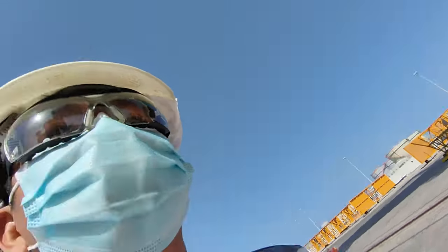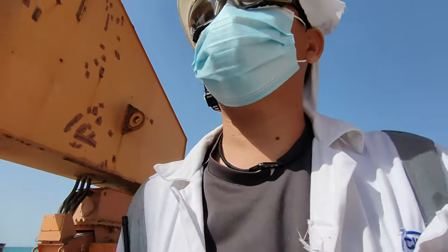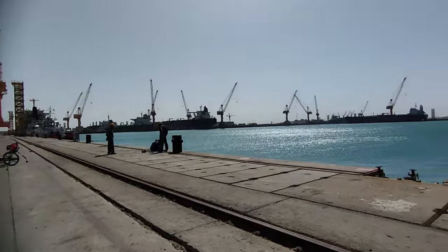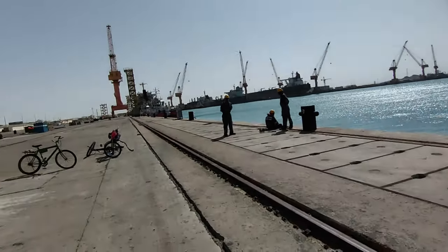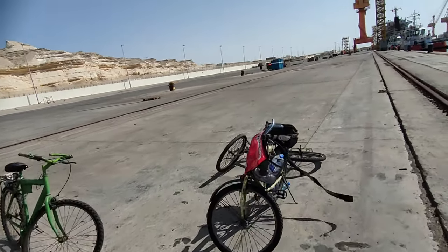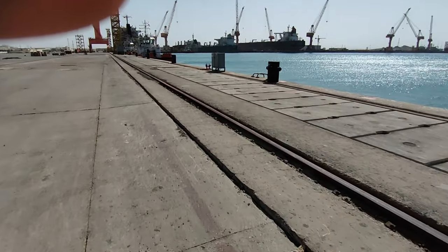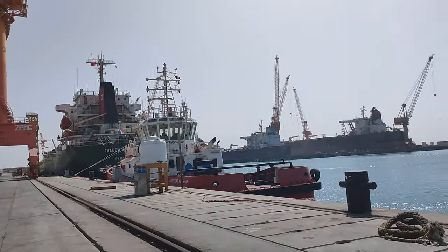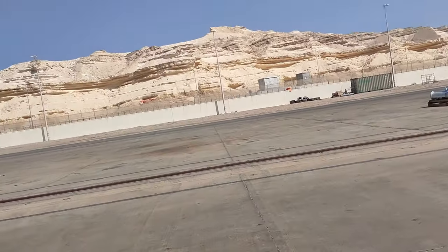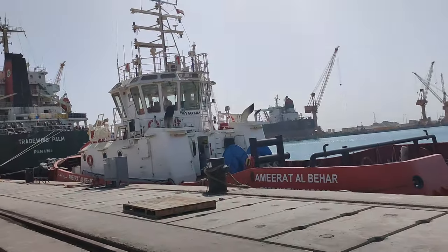Look at that. So it's about now 43 degrees. 43 degrees. And I'm walking under the sun. What to do? This is life. Desert here at Oman. Nice place to drydock. Really nice place to drydock. Never know.